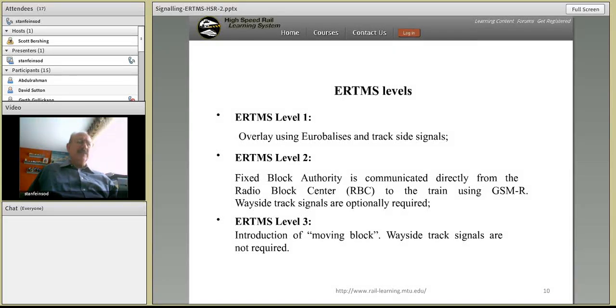ERTMS level 2 maintains fixed block authority, but that authority is using radio communications, and the use of wayside track signals is not necessary. And then, excuse me, I got this all wrong. Level 1 is the lowest level. Level 3 introduces moving block and has the highest capacity and eliminates the need for wayside track signals.